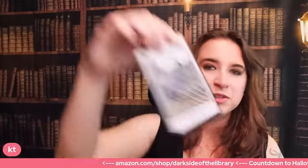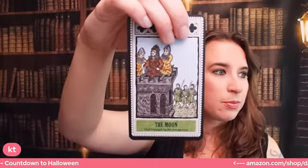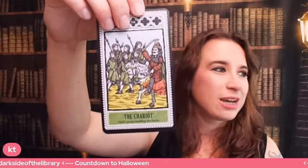Stakes is one of the suits. Here we have Five of Swords. And I'm sorry if I have to go slow. Some of these cards will sneak in some really gory stuff because it's Vlad Dracula. We have the Moon. This deck might not be for everybody. It's not super beautiful, but this is a really fun, almost traditional looking tarot card deck. The Chariot.